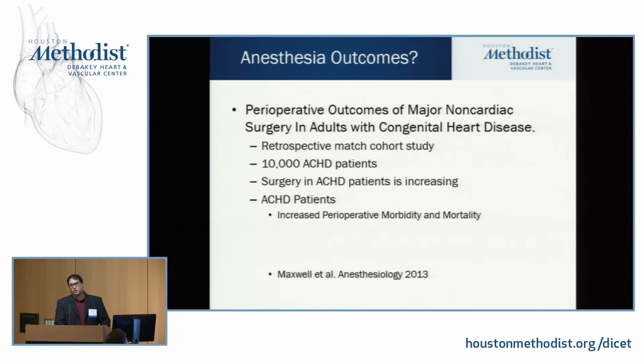So it's interesting, when you look at anesthesia outcomes for adults that have congenital heart disease, there's not a whole lot of data because we don't have great registries. But there's one study here that I liked, and it looked at outcomes when you go in for surgery that's not cardiac surgery, and you're an adult and you have congenital heart disease. They compared 10,000 patients to a group of patients that didn't have heart disease, having things like knee replacements, tonsils, just surgeries we do every day. And as we know, the number of non-cardiac surgeries in congenital patients is increasing as the population's increasing. And not surprisingly, when compared to your peers, you have a higher complication rate.